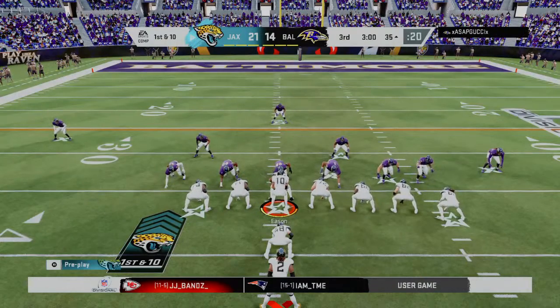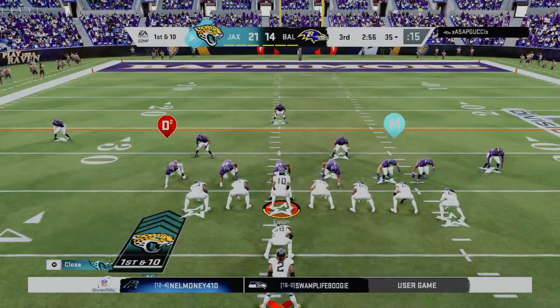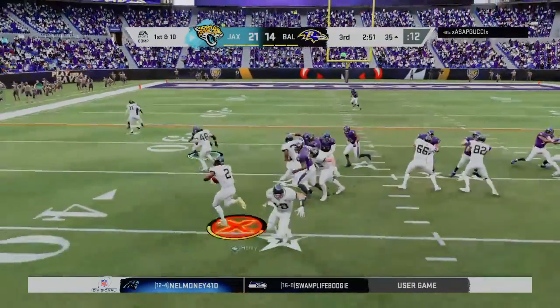It's 1st and 10. Let's go, defense. Hey, man up, D. Man up, D. Under 10. Under, look at me. Go. Let's go. This is Henry.